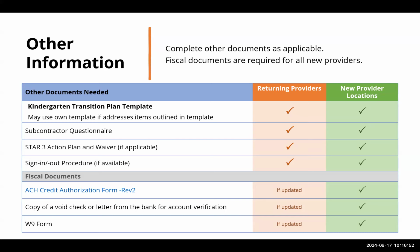And then those fiscal documents mainly required for new providers into the system to be able to set up direct deposit. Provider service specialists are reaching out to those providers now. Returning providers only need to turn this in if they are changing their bank information.